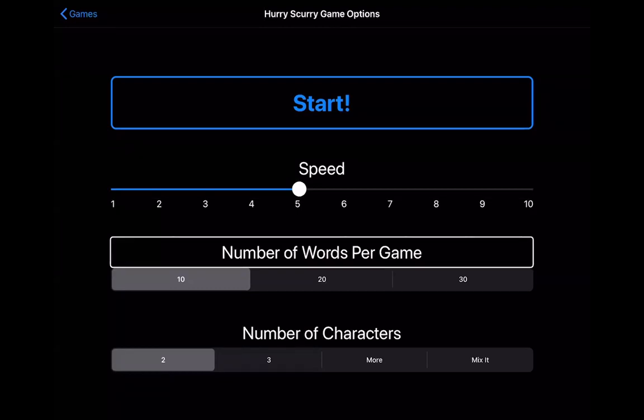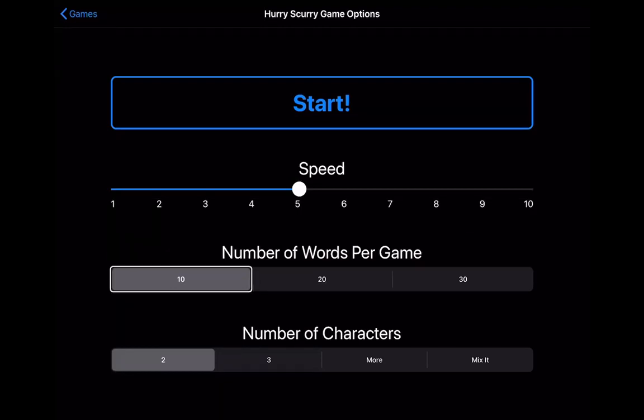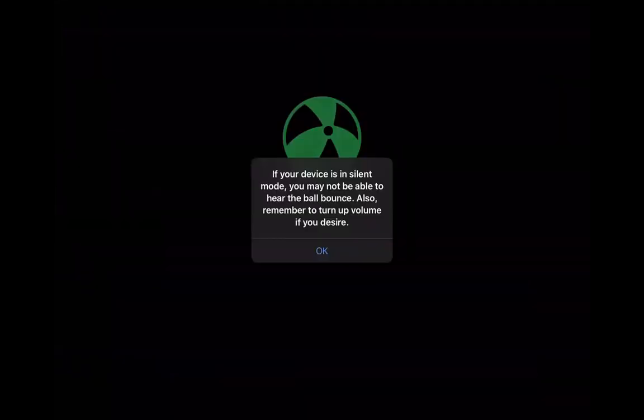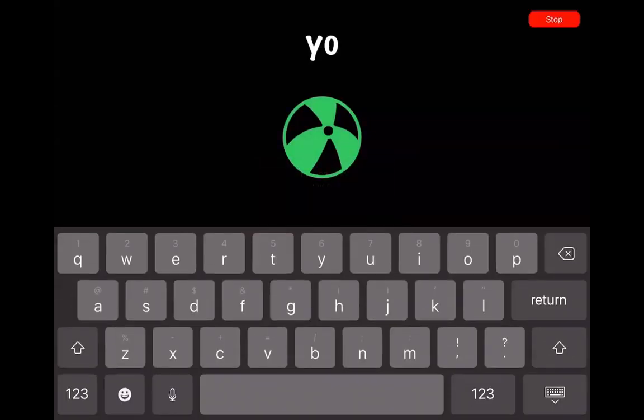Select the number of words below. Selected, 10. This is how many words you will actually be doing in the game. 20. I'm just going to keep it on 10 for now. Start button. Alert: if your device is in silent mode, you may not be able to hear the ball bounce. Also, remember to turn up the volume if you desire.